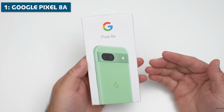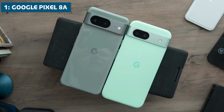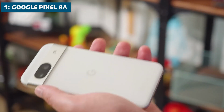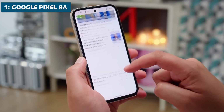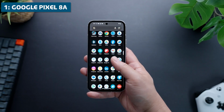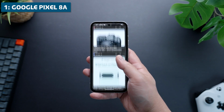First off, let's talk about the heart of this beast, the Tensor G3 chip. Yep, that's the same chip you'll find in the Pixel 8. Google's not holding back here. This means you're getting all those AI-powered features that make the Pixel line so special. Magic Eraser, automatic call screening, real-time translation, it's all there.